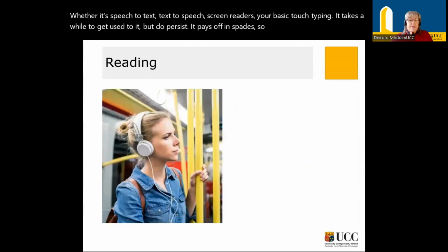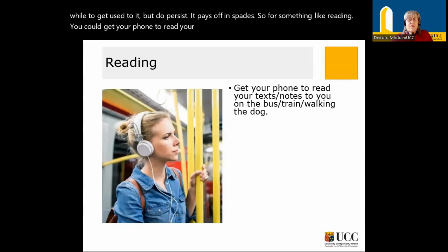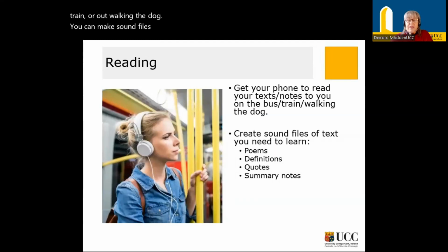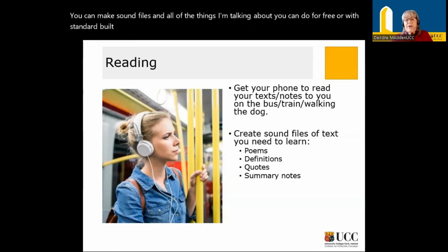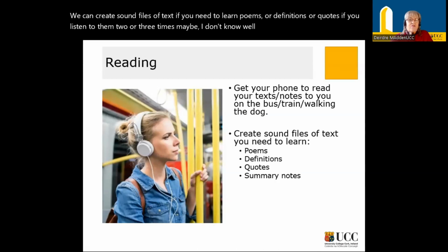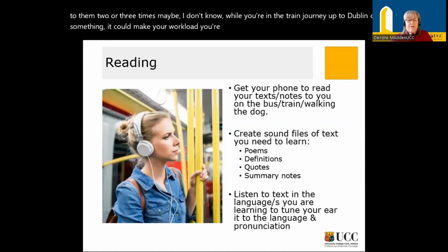So for something like reading, you could get your phone to read your texts or your notes out loud to you on the bus, on the train, or out walking the dog. You can make sound files, and all of the things I'm talking about you can do for free or with standard tools built into normal technology. We can create sound files of text. If you need to learn poems or definitions or quotes, if you listen to them 2 or 3 times, maybe while you're on the train journey up to Dublin or something, it could make your workload, your reading load, a lot lighter.